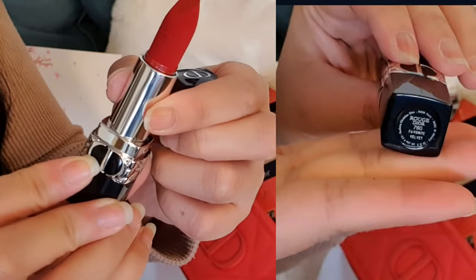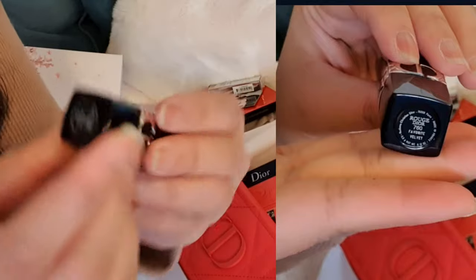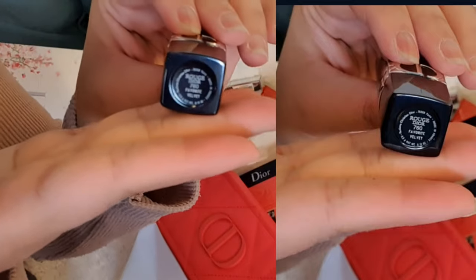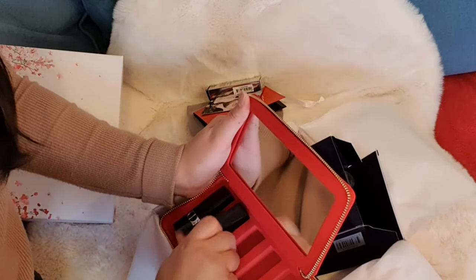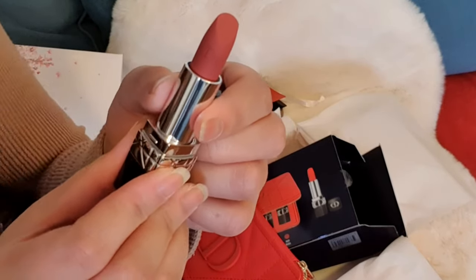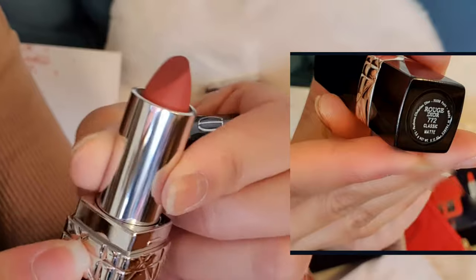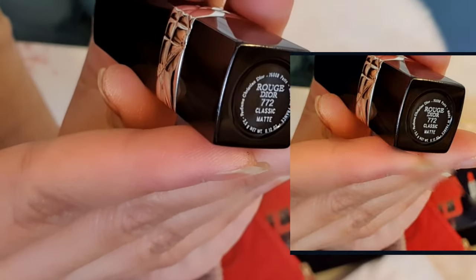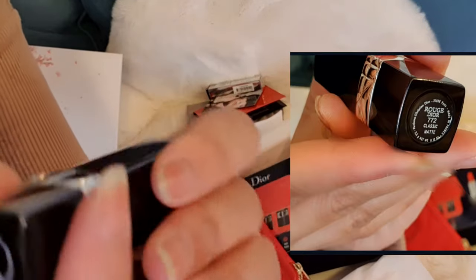Okay, for this shade it's called the Favorite. This is kind of a pinky and reddish combination of shade, and this is shade 640 Favorite, again velvet finish. And the fourth shade, this is my favorite color actually. This is a classic matte finish. It's a rosewood with a bold matte finish, and it's number 772 classic matte.